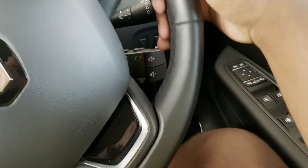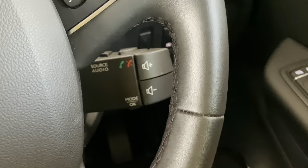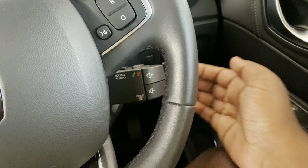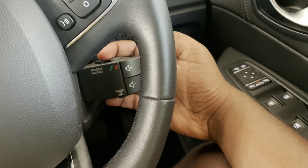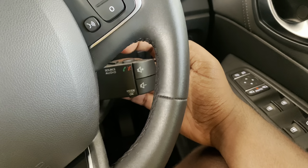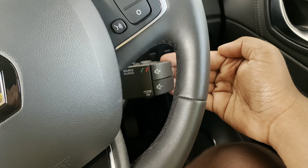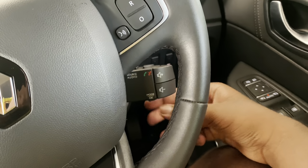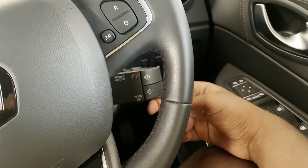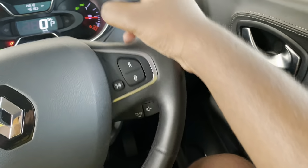So on the bottom right stalk, as you can see right here, you have your audio controls for your infotainment system. So you have your different sources and audio button right here, your on-hook off-hook button for the Bluetooth telephone system, your volume controls are right here, as you can see, and you have your different mode selection button at the back here. So these are your controls for the infotainment system.